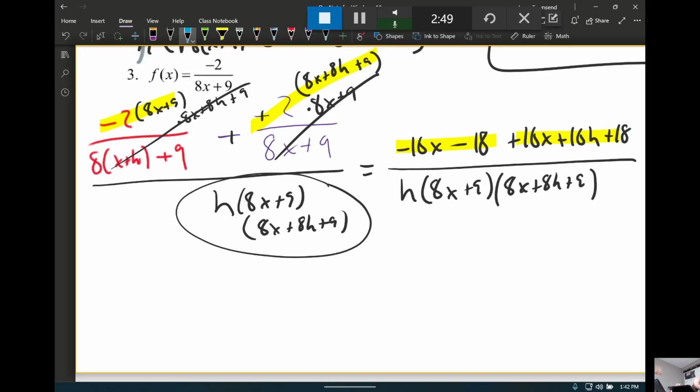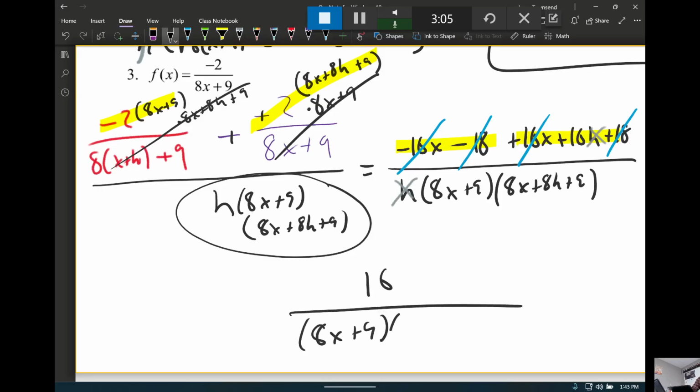And to finish it off like we did the first two, we've got 16x minus 16x goes to 0, 18 minus 18 goes to 0, and undo times h by divided by h. In the end, we end up with 16 over all of this stuff.